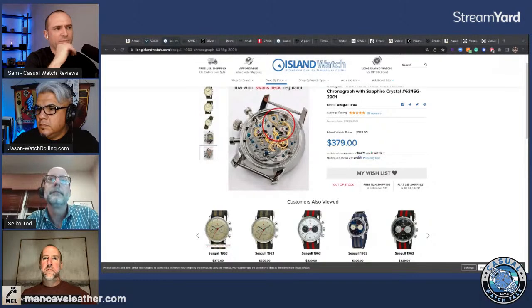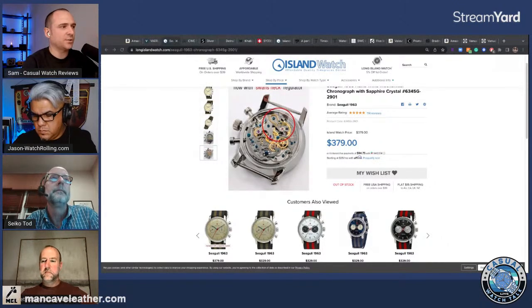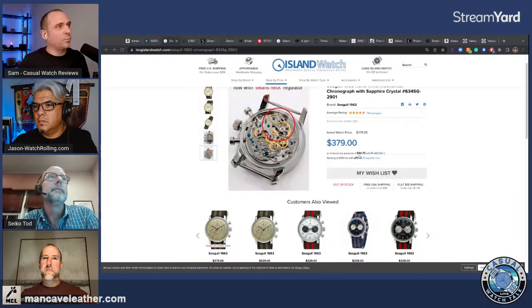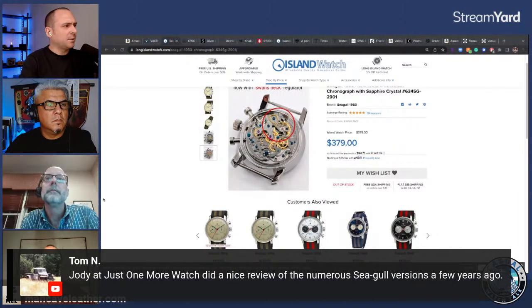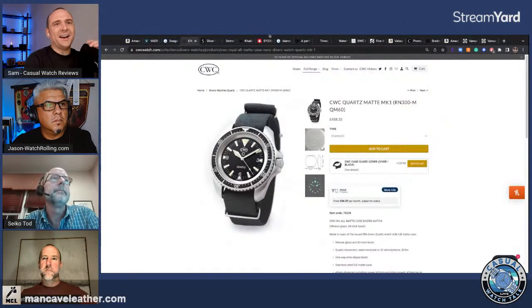If anybody's not familiar, you basically turn a screw to regulate it rather than using the little two levers to regulate the watch. In fact, I think it's our friend Mike at Zodiac. I believe the movement manufacturer that they own pioneered that. Excellent. Okay, next up.